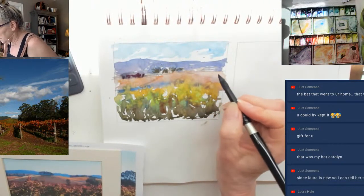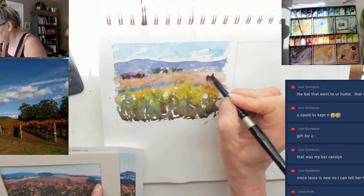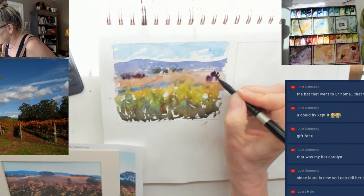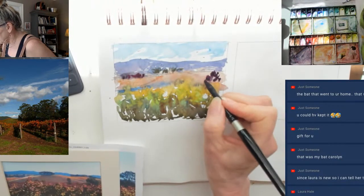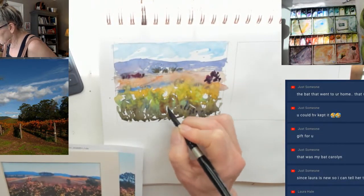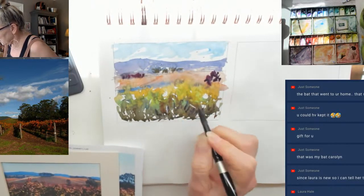And then we need something different over here, so I think I'll put these trees on this side here. Suggest a little bit of a tree there. And then I'll drop some more of this dark purpley stuff into the foreground down here.